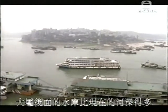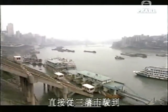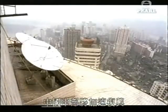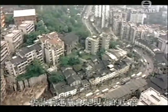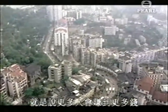The reservoir behind the dam will be much deeper than the river is now. This will mean that ocean-going vessels will be able to carry goods directly between San Francisco and Chongqing, which is 1,500 miles from the sea. An acceleration in the pace of the regeneration of central China will follow. It's estimated that the volume of shipping here will increase 5-fold, and that will mean a lot more money in a lot more pockets.